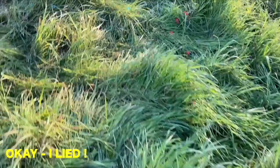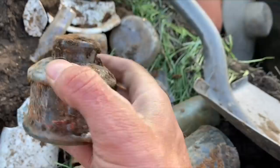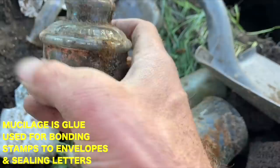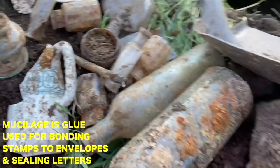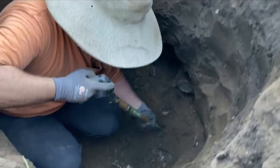Oh, part of an oil burning lamp, probably. Okay, what do we got here? Ooh, it's a shoulder embossed ink, that's kind of cool. Gold Medal Mucilage. Oh, Gold Medal Mucilage. Cool. It's like a writing paste, for sealing letters and whatnot. Got a Hires root beer. And in the hole, we have some of Anson Hotaling's original whiskey.